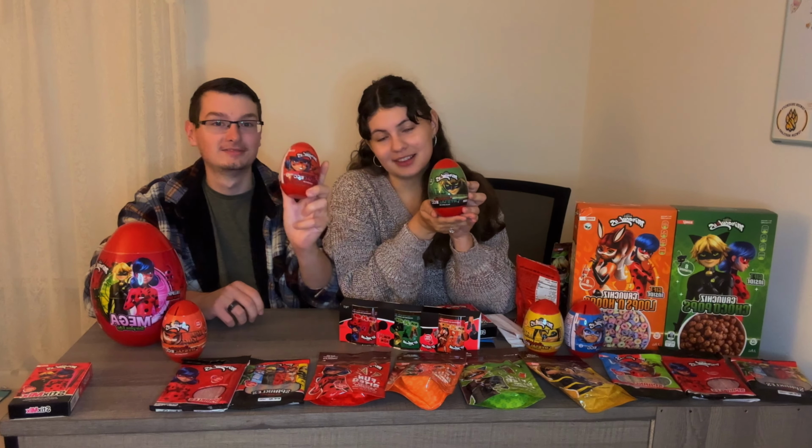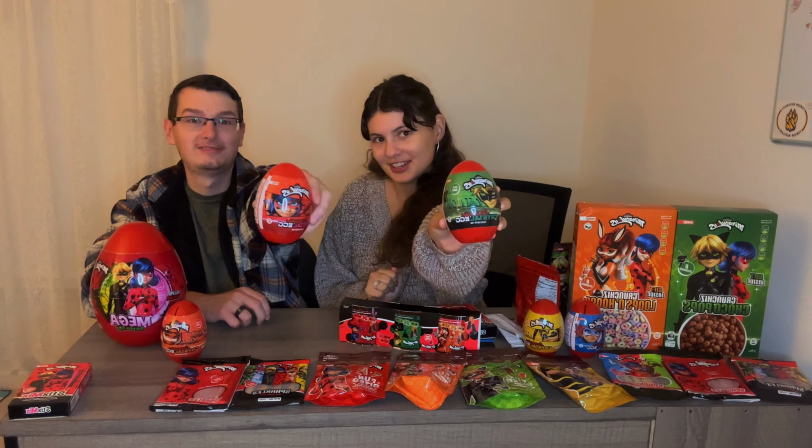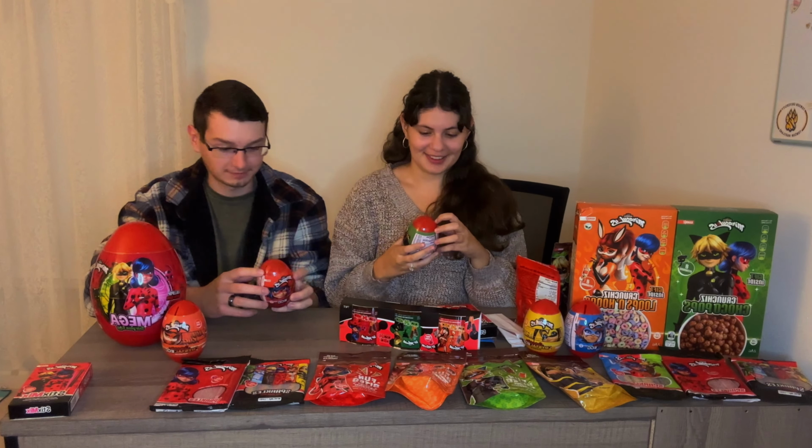So the next thing that we are going to try are these crystal eggs. Look how cute they are. I got the Cat Noir one and he has the Ladybug one. All right, let's rip them open.